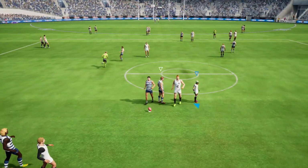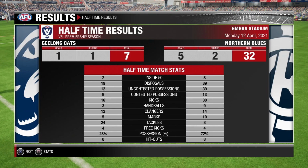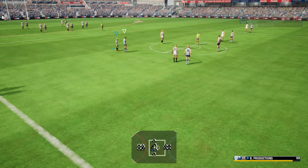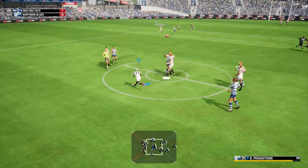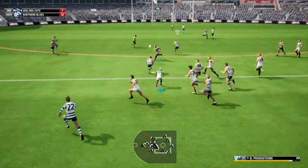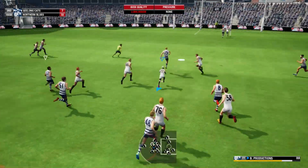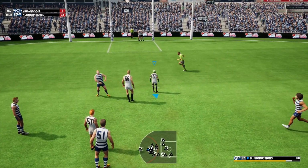Half-time sees Geelong trying to improve what's going on there. Boothebly, the 10 touches and the 3 goals. What does he need to do in the twos to get a game? Oh, there you go. Geelong look good. They've bounced up at half-time. They kick the first. Richie Haywood kicks the goal.